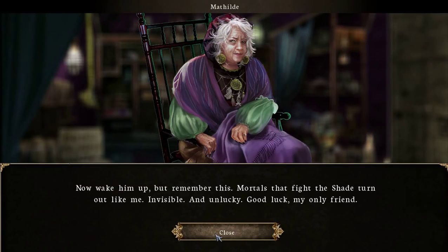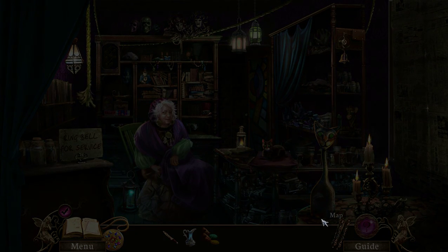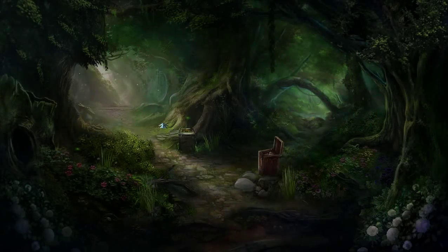Wake him up, but remember this. Mortals that fight the shade turn out like me. Invisible and unlucky. Good luck, my only friend.